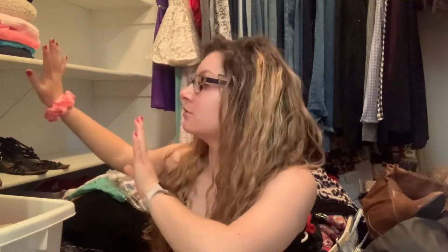I am a bit overwhelmed because I have so many pairs of shoes. So right now I'm going to be going through all my shoes. A lot of them are boots and booties like this, and we are going to get rid of a lot of them. I'll show you what my shelves over here look like right now.